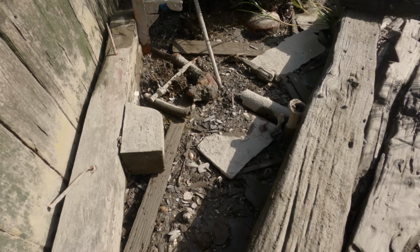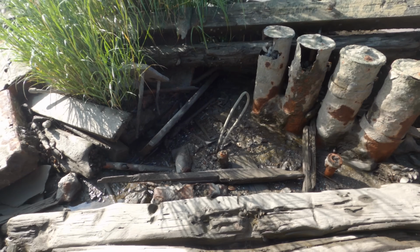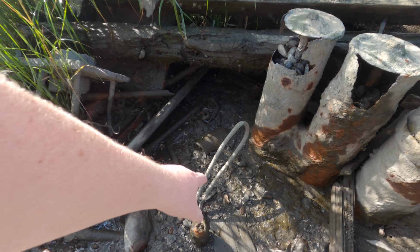I'm going to be very cautious stepping in here. Old electrical cables.